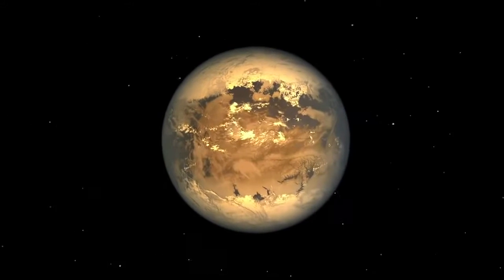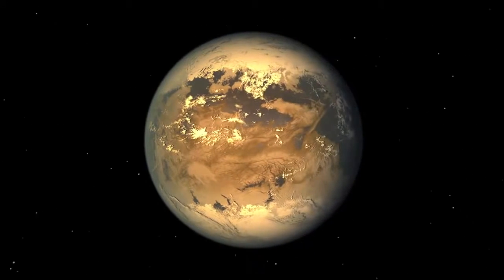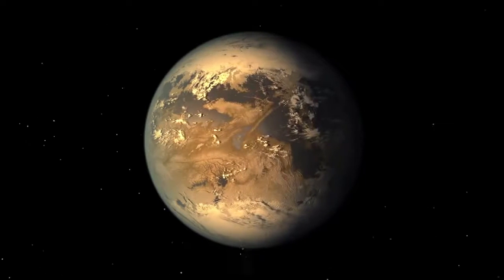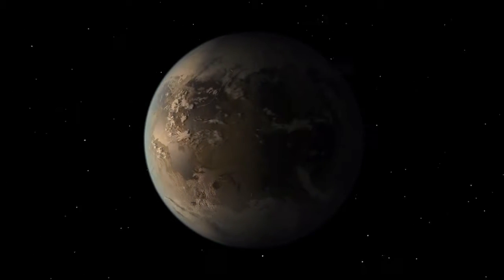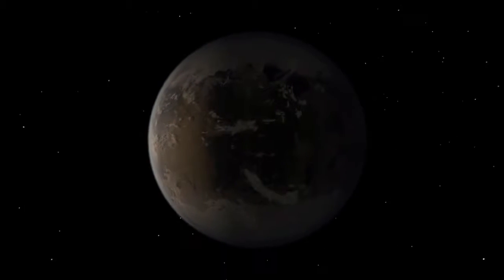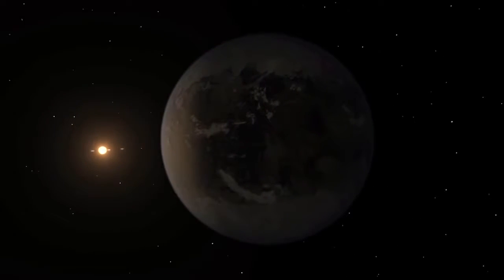NASA's Kepler mission has discovered the first Earth-sized planet orbiting in the habitable zone of a star outside our solar system. The newly discovered planet is called Kepler 186f and is about 10% larger than Earth. Kepler 186f is the first validated Earth-sized planet in the habitable zone of its star.